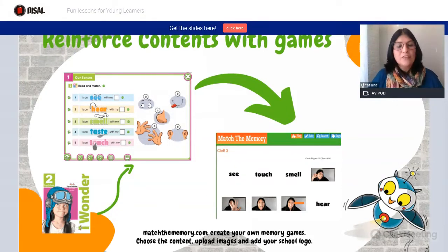Another platform that I have used a lot is Match the Memory. It's for creating memory games. So here they are working on senses: I can see with my eyes, I can hear with my ears, okay? During the class, we had a TPR activity, like, show me your thumb, show me your ears, and then they were showing, pointing.